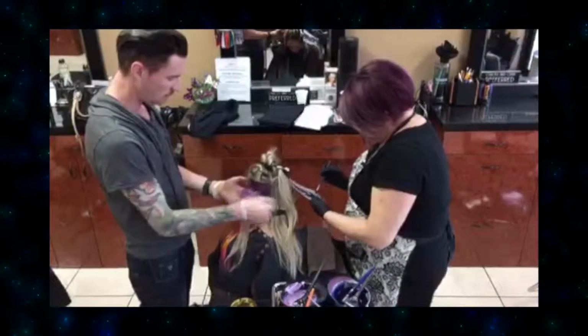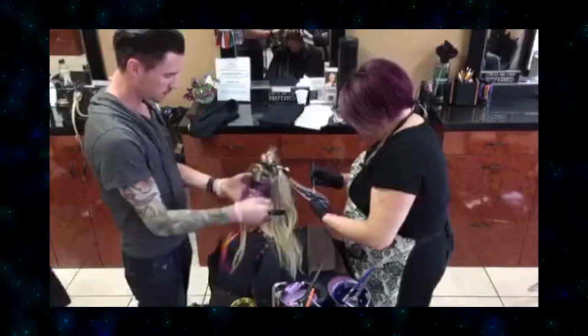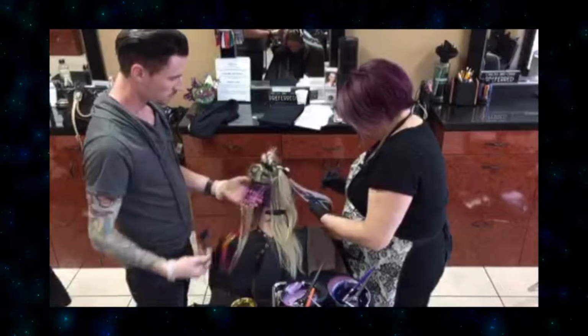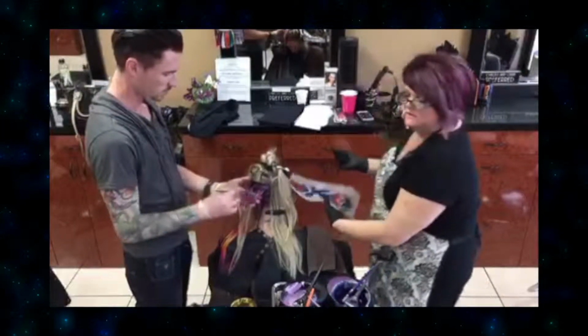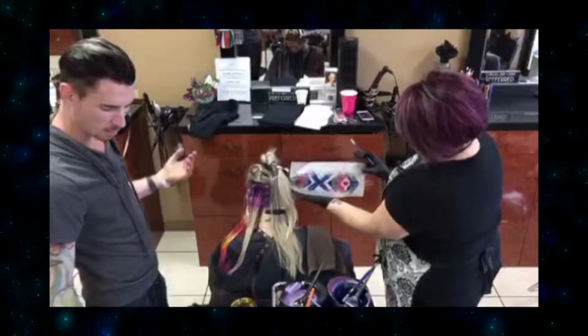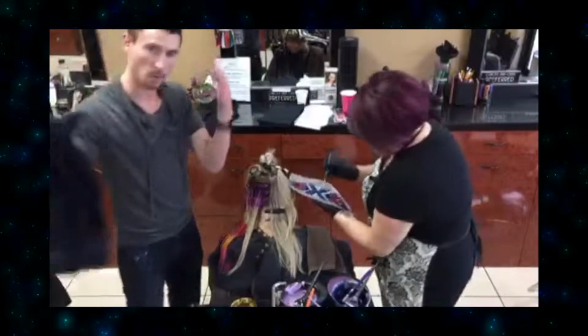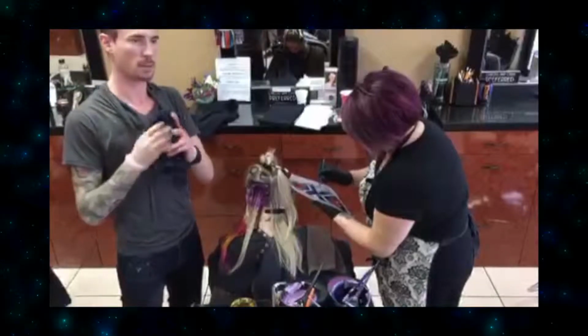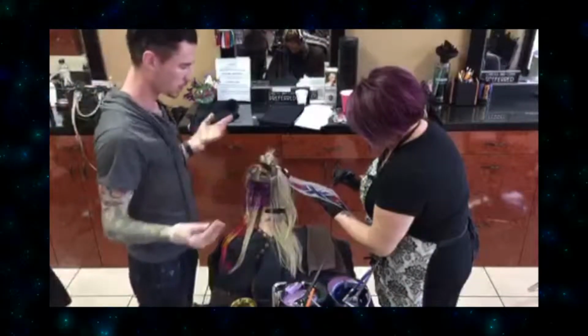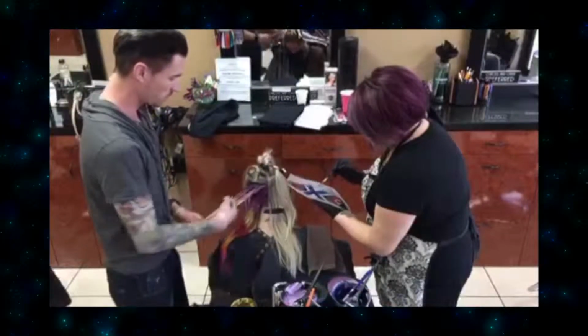What are you doing, Jenna? I am focused. I'm making a pattern, and then I'm just gonna follow it every section down. I'm making a structure. She's doing the panels. Remember, on the side, those are gonna be our braided pieces coming back. So she's keeping it very structured and paneled. I love that. It looks good, Jenna.